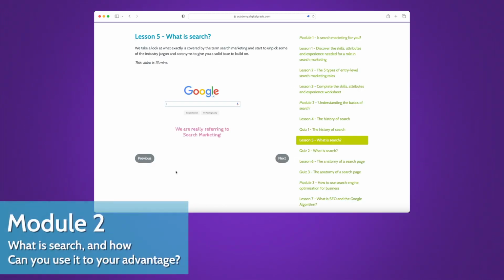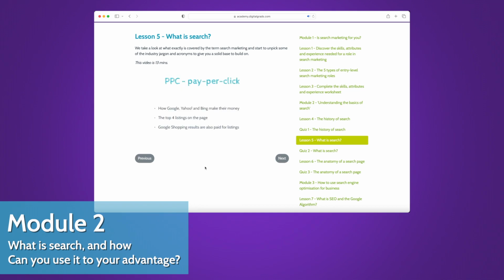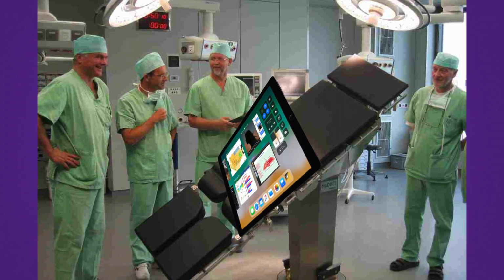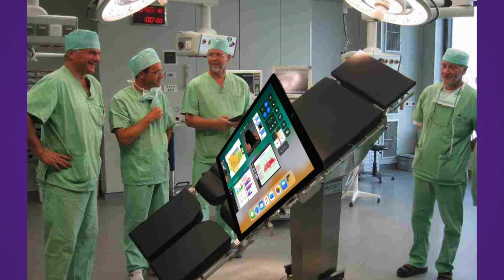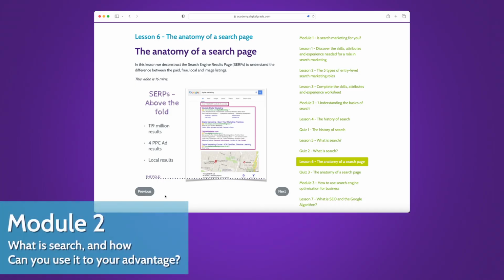The second module goes into the nitty-gritty of the online search, and further understanding on how modern search engines work and how you can utilize them, the definition of the many acronyms that litter search engine marketing, and how it's a benefit to the company that you work for. And the last lesson of the module goes into the anatomy of a search page. Though that doesn't mean putting your iPad on a slab and dissecting it, that won't work. Believe me, I tried. And knowing the difference between free, paid, local and image listings.